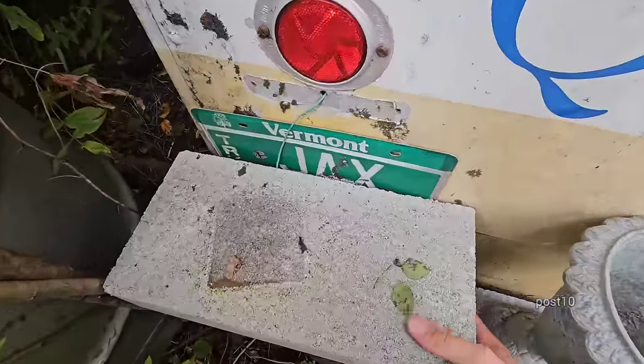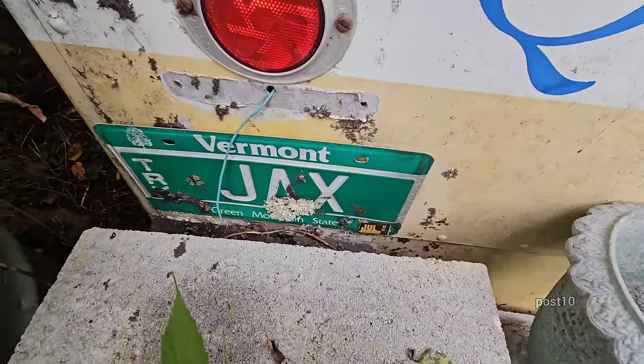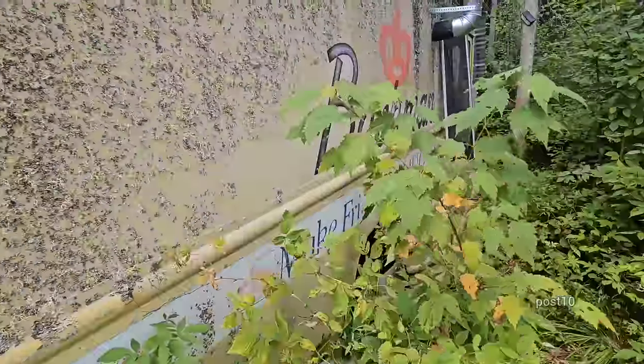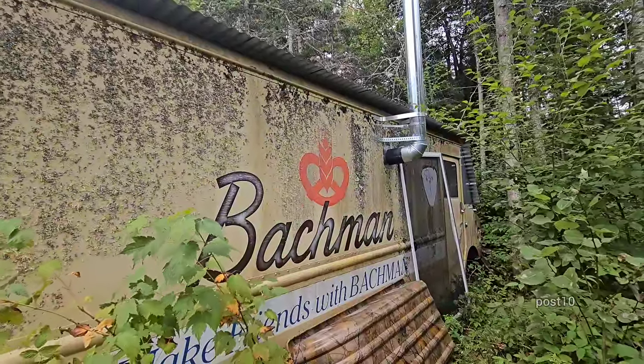How long has it been out here? 1992 is the last time it was registered. So I'm assuming that's the last time this rig was on the road. So it's been sitting here for 32 years, just about.